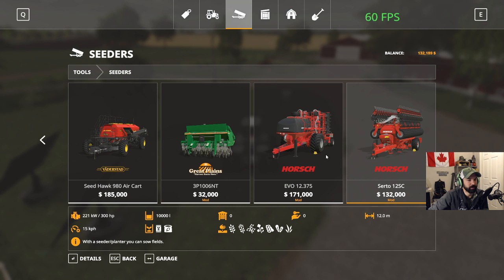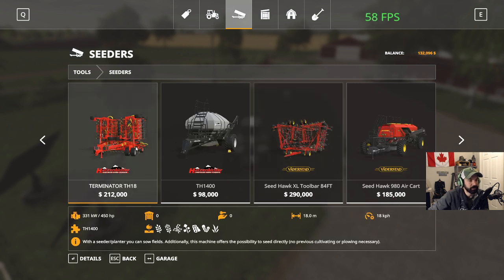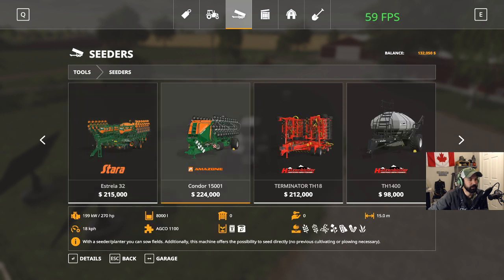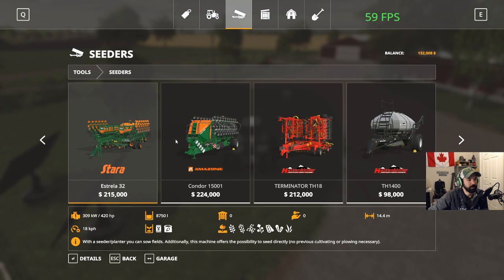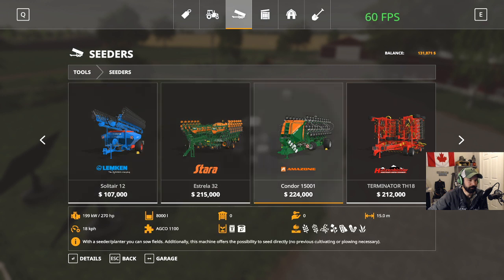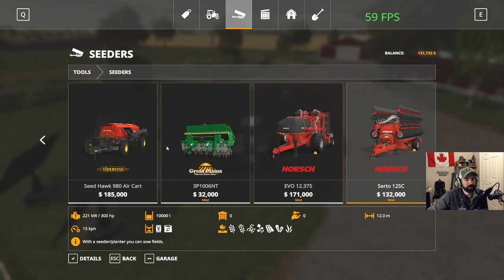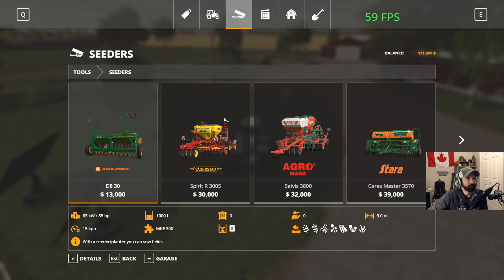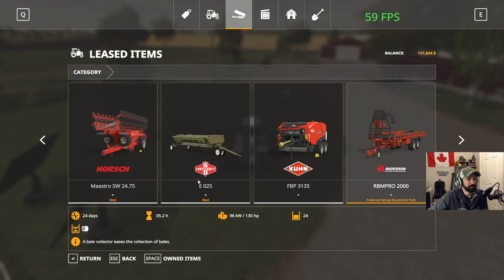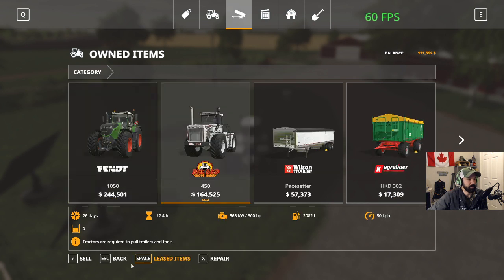What is that? 12. That one is 18. This one's 15. No, it's 12, 14, 15, 18, and then 25. That's such a huge jump, too. Oh, let me just check to make sure I don't have anything already leased. That one doesn't do what we're looking for. Owned items. Don't own many things, so.